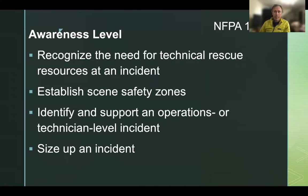The awareness level kind of is the introductory level for each one of these specialties. So this is kind of just a few hours of trying to get a basic understanding of what the challenge of responding to a particular type of rescue would be, and recognizing the need for it, and calling in the right people and making sure that you can stabilize and not let things get worse by sizing it up and seeing safety zones and such like that.